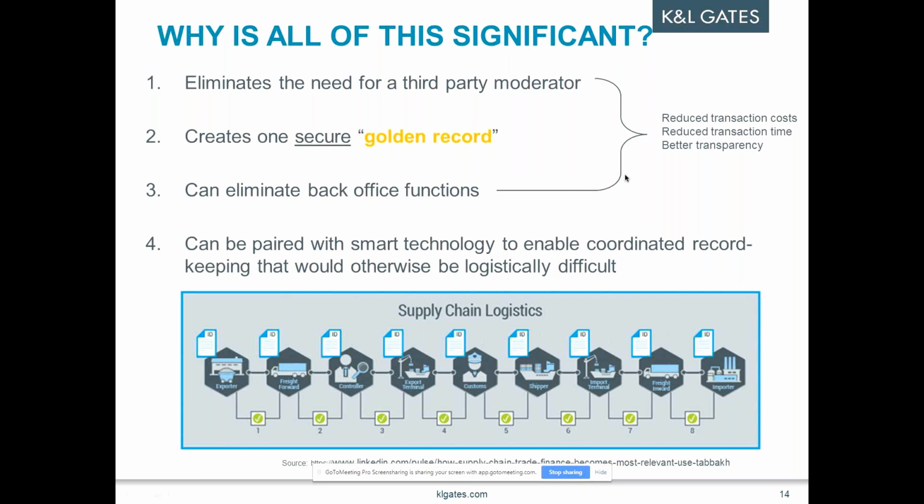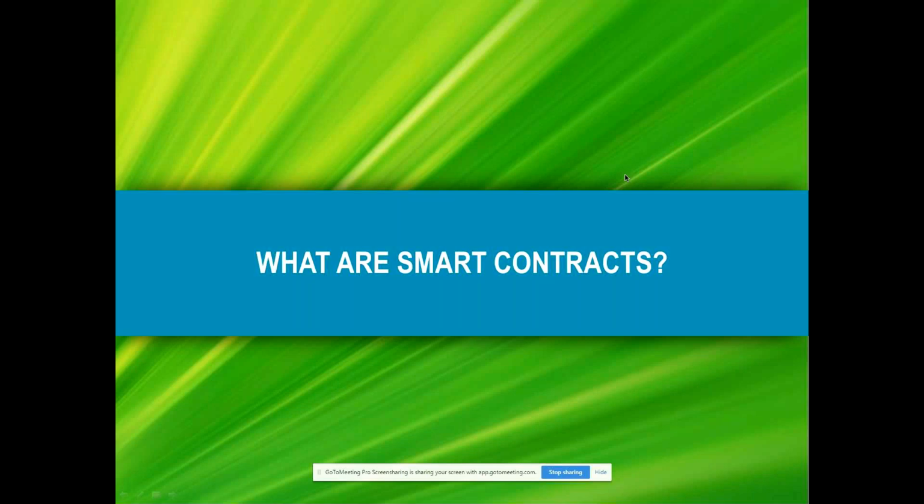So this enables parties to seamlessly track a product's life cycle and eliminates a lot of the waste in paperwork and duplication and third parties and intermediaries that are necessary. With blockchain, you can cut out all of those people and just share the information on the blockchain all at one time. And with that, Buck will explain what smart contracts are and how they use blockchain technology to automate exchanges.